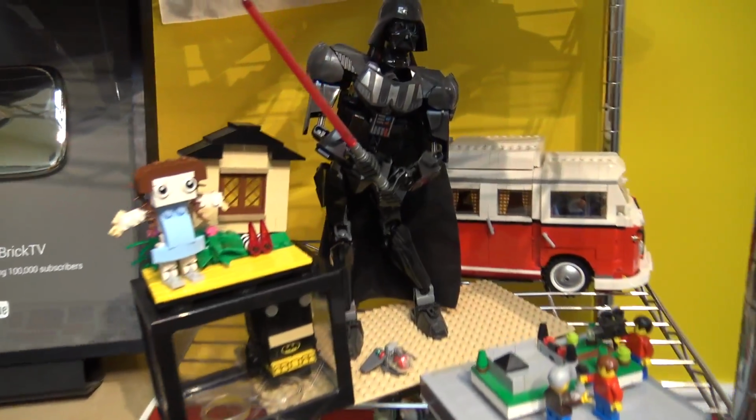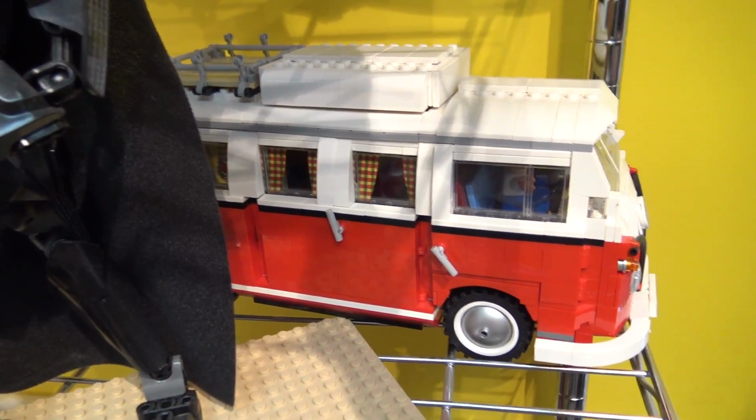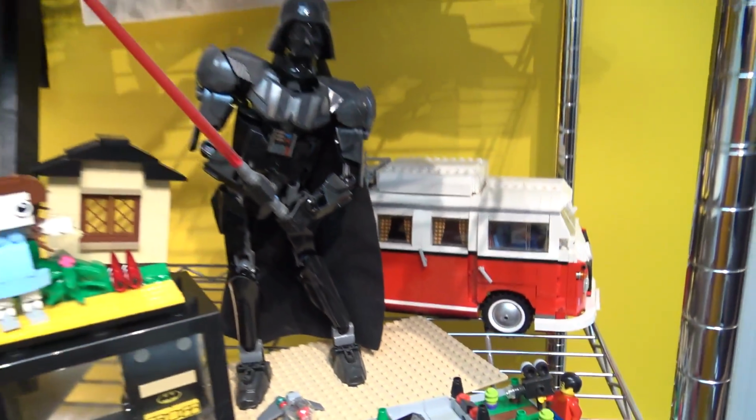Then as we move down, this is just the VW bus Lego set. It looks cool, so we keep it there. I think that's a cool looking set.